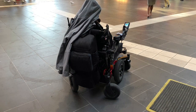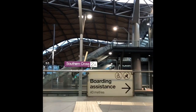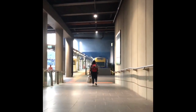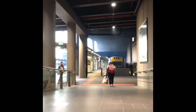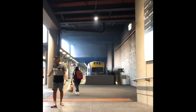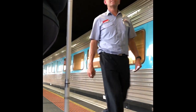Here's my Magic Mobility Frontier V6 waiting at Southern Cross Station, where we're going to board the XPT to Sydney. Here I am entering platform 1 at Southern Cross Station in Melbourne. You go down a ramp, and there's Mel in front of me. I'm going to follow her down to the carriage that we're going into. Here we go. And here's the conductor.